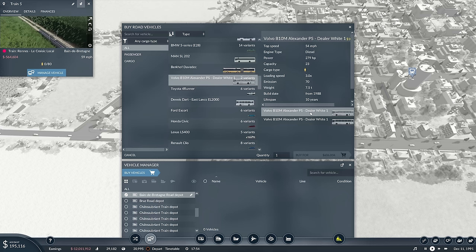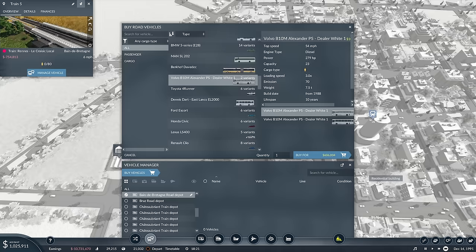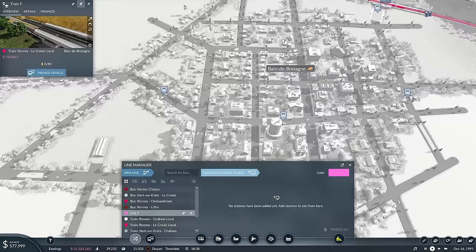B10M Alexander, how much are you going to cost? Probably more money than I've got. There we go. Oh yeah, 606,000. Right. Okay. We'll go for the fast forward. Date speed obviously very slow there. Aha! Right. There we go. We'll put one on. Obviously, we can always add more later.